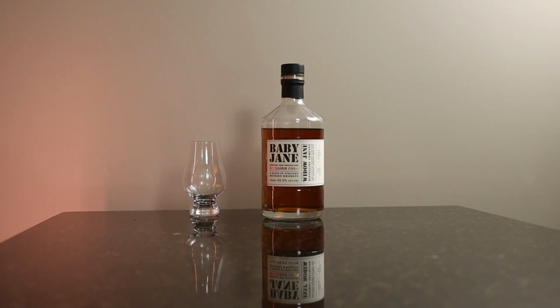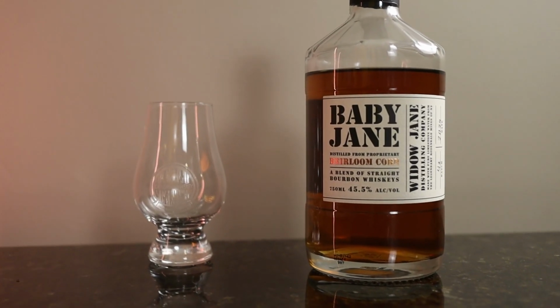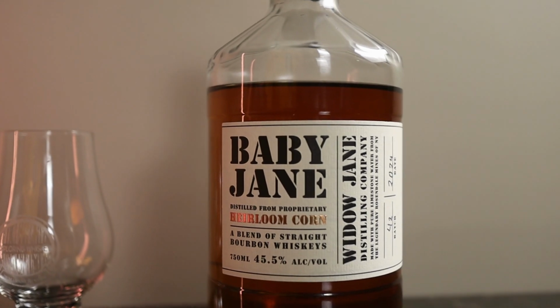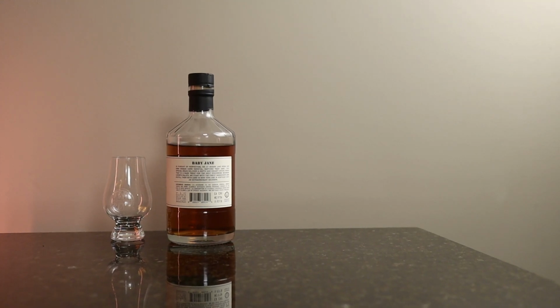Tonight, we're going to sample the Baby Jane out of the Widow Jane Distillery out of New York. I don't even think we've ever done anything out of Widow Jane. This will be our first. I've tasted a few of the different ones, but I don't think we've actually reviewed any on the channel. We tend to hit those at the whiskey festivals.